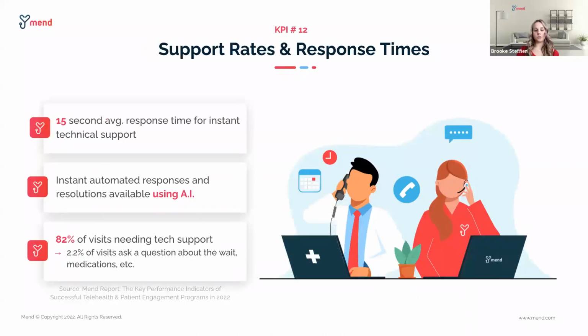With any technology, we know it doesn't always work 100% of the time. Matt, how should organizations track support-related issues, if any were to arise? Yeah, so again, with any technology that's being used, being able to have support around that matters. At Mend, we provide support to patients, providers, and staff. And then being able to have some sort of categorization of those tickets that come in.